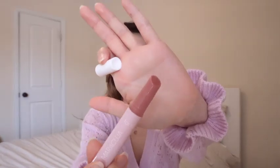This shade is the shade, I think it was called Rose. This is amazing. It also adds a bit of shine to your lips, so it looks really nice even without a gloss or oil. Once again, 10 out of 10, I'd recommend.